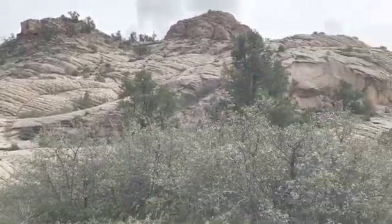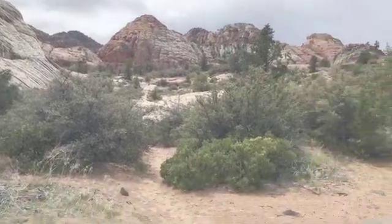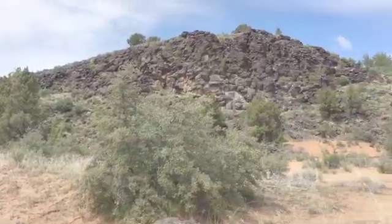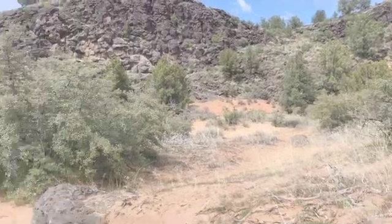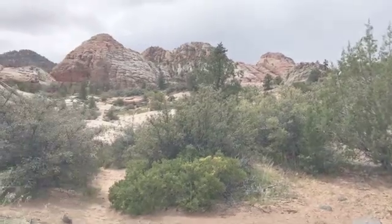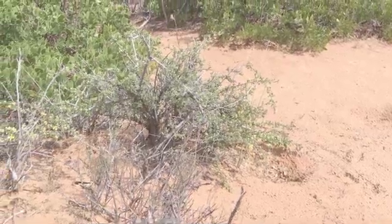Just a little commentary here. This is a new trail for me, and I just wanted to mention that Utah just never ceases to amaze. If this were Connecticut, this would be a national park for sure. But in Utah, it's just a cool little spot that few people know about. This is an amazing place. So I just wanted to show you guys.